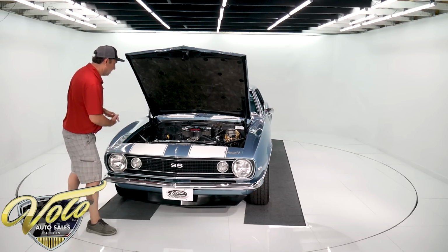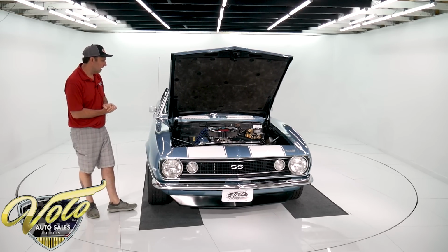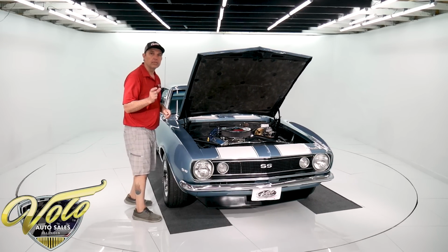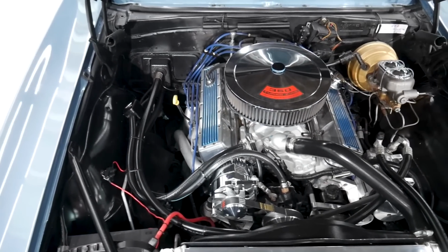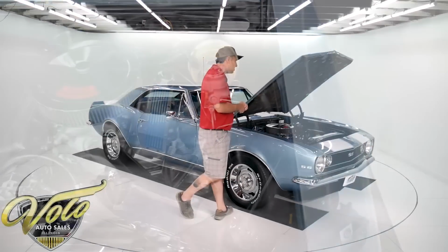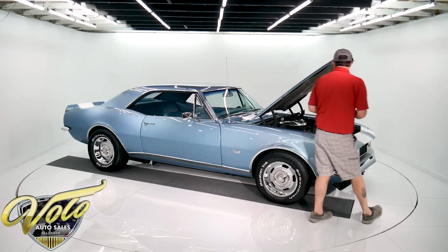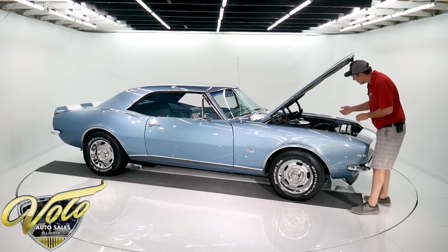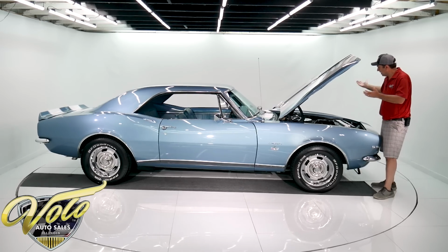Now the motor is a 350 motor with 350 horsepower. It looks brand new under here. It has aluminum heads, aluminum intake, HEI ignition. It's got the serpentine belt and pulley system, all aluminum pulleys. Like I said, new air conditioning and heat system. Polished aluminum radiator with electric fan and a shroud. New power brake booster, power steering. The fuel pump, everything looks new under here.